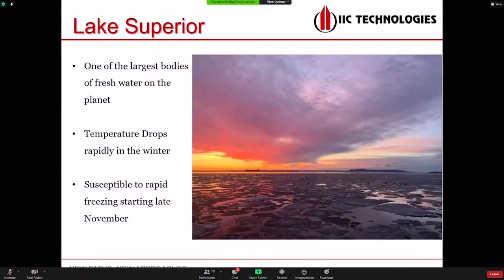So for those who are not familiar with the region, Lake Superior is one of the largest bodies of freshwater on the planet, and the temperatures there drop pretty quickly in the winter. It has an average air temperature of about 6 degrees in October and drops to around -11 in December. And with an average water temperature of about 10 degrees in October, dropping to 4 degrees in December. So as you can see, it's pretty susceptible to rapid freezing starting in late November, which is around the time of our survey.